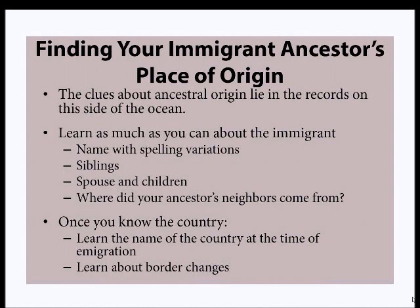What we recommend is that the clues about ancestral origin really lie in the records on this side of the ocean. So first, the patron needs to learn as much about the immigrant as they possibly can. That includes their name with spelling variations. No, the name was not changed at Ellis Island, but sometimes over years of living in America, an immigrant may change either their surname or the way that they spell it.